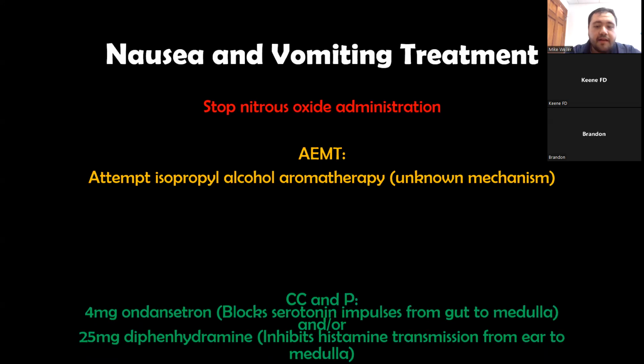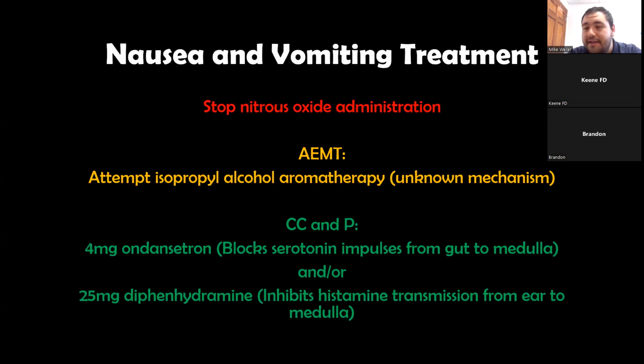If you're a critical care or a paramedic, you could either give some Zofran or ondansetron, so 4 milligrams of Zofran. And the mechanism behind Zofran is it blocks those serotonin impulses from the gut to the vomiting center in the medulla. So that would affect the dopaminergic activation that could be causing the nausea.